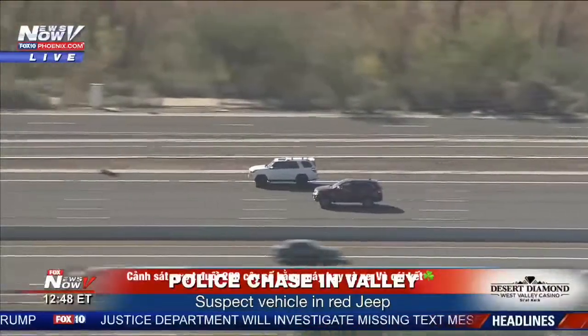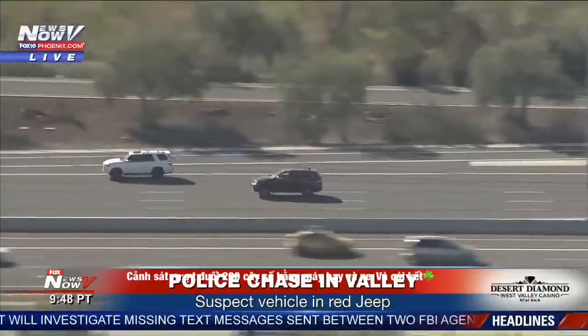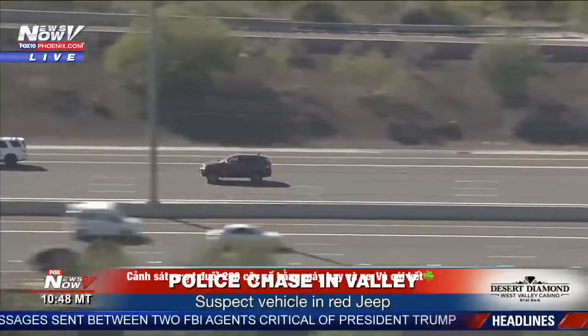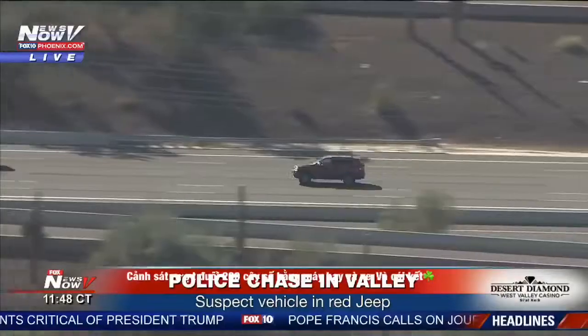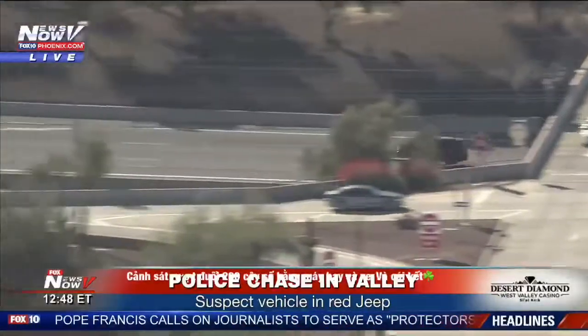Again, I don't know what this chase involves. It could have been a simple traffic stop, it may be a warrant or something like that where they just took off. And they may not feel like the threat is that imminent to get up close and create a chase where you've got speeds on the freeway of 115 miles an hour or something, or surface streets where they're blowing through red lights. You can take out a minivan with a family in it.